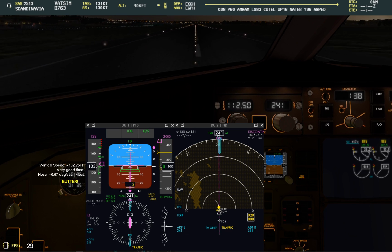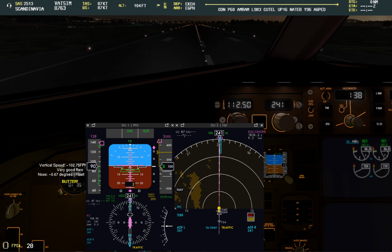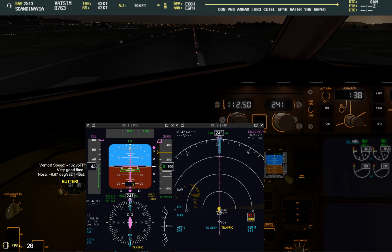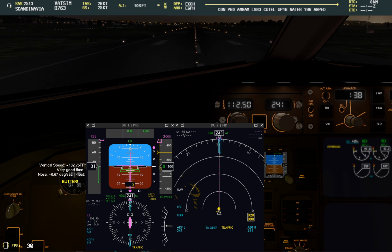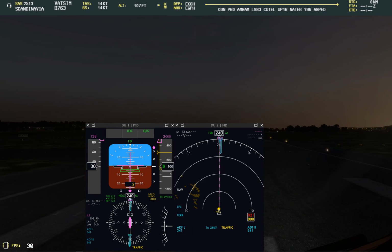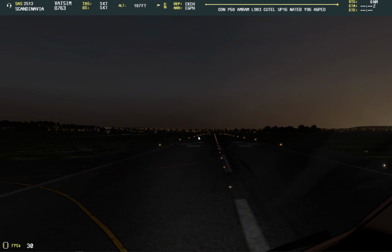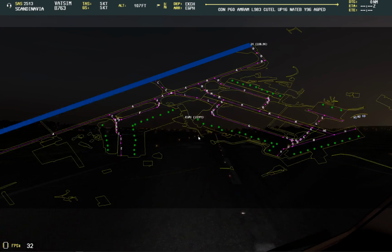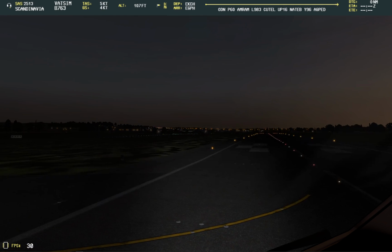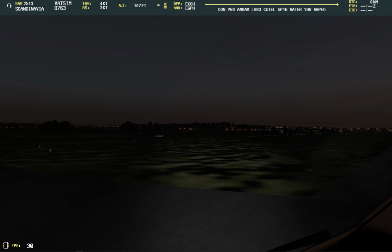5,000 feet remaining. And we do manual braking. And a bit of reverse. And we can use this taxiway here. Idle reverse. Okay, taxiway, where are you? Here. Yeah, I pulled a little bit too much. You saw the plane started to level off or even climb a little bit.